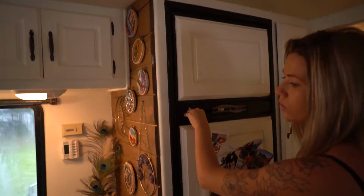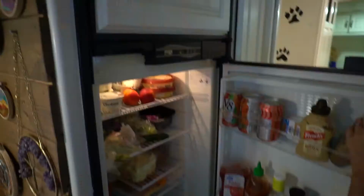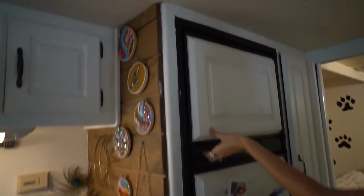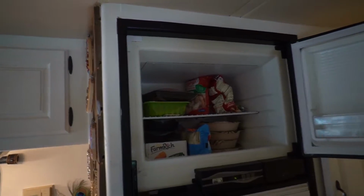Here's our fridge and a freezer. Open her up, babe. Is it looking good in there? What do we got? Plenty of fridge space. As you can tell, this can run off propane and electric, which is nice. Freezer. And a good amount of freezer space, too, that we don't complain about.